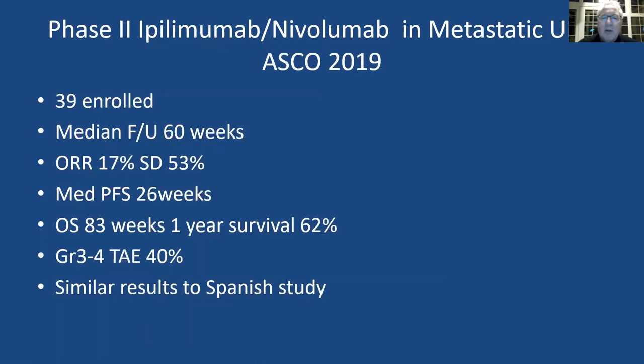And there was a recent update in the Journal of Clinical Oncology of a paper which was first presented last year at the American Society of Clinical Oncology, looking at the combination of really what is the gold standard immune system treatment, ipilimumab and nivolumab, as a doublet dual treatment for patients with metastatic uveal melanoma. What it basically showed was an overall response of about 17%. About one in six patients had a major shrinkage of their cancer, and about another one half of them had the disease stabilized for a period of time. Overall survival was 83 weeks, and the one-year survival was 62%.